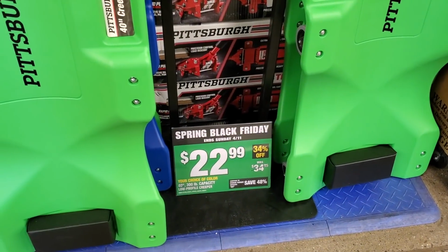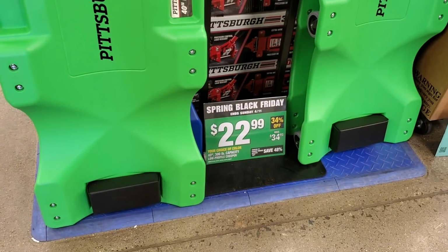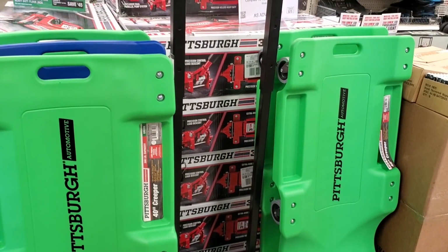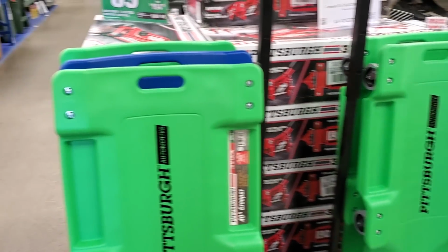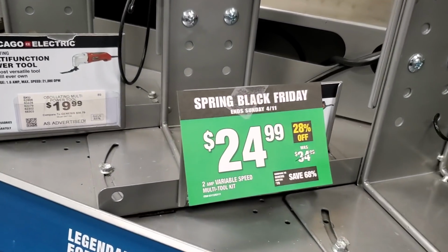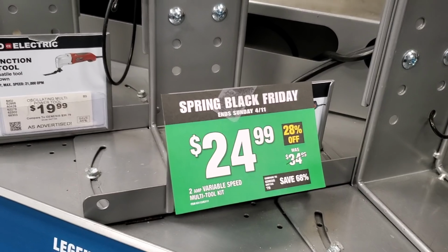I heard mixed reviews about these. Then again, I don't know if they fixed the problems or not, but usually they said that the wheels break or something like that. So I have no idea if they fixed the problem or not. Let me know down in the comment section if you guys got the new creepers. I know the colors are really nice though. Green, blue, and some other color they have.